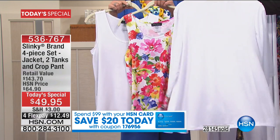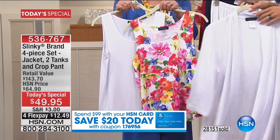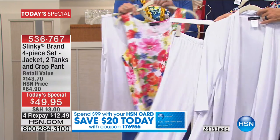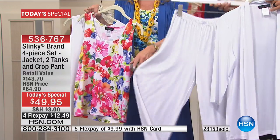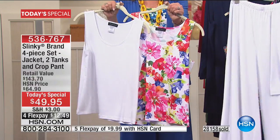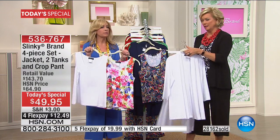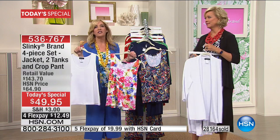They're $56.90. For $6, $7 less than the jacket, you get this whole outfit. And look at this fabulous crop pants. How cute is that? And then an additional two tanks. I mean, this is an incredible buy. This is just beyond unbelievable. It is. It's incredible. You know, I wish I could do this again.